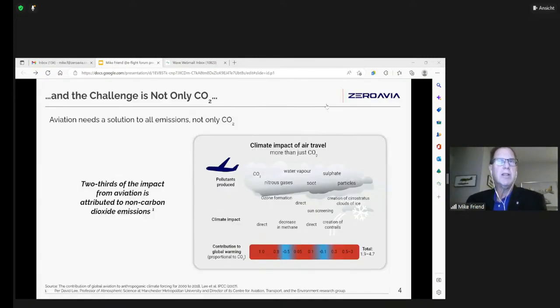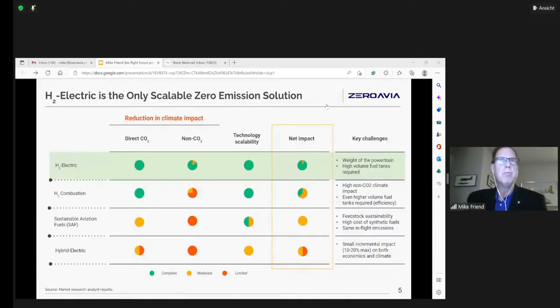So we have to take a look at the climate impact of air travel, and it's CO2, but it's more than that. It's things like water vapor, nitrous oxide, soot particles. So what ZeroAvia has done is looked at a variety of different technologies that might address all of these climate impact elements, and concluded that hydrogen fuel cells are quite a good technology.